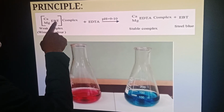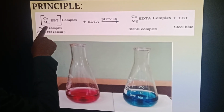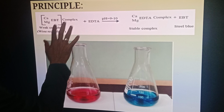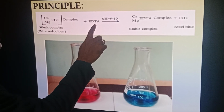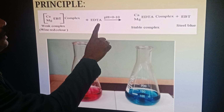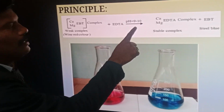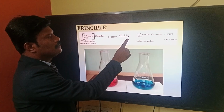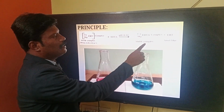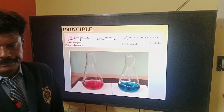The EBT indicator readily complexes with the calcium and magnesium ions, and it will give us the wine red complex. The wine red complex is titrated against EDTA solution taken in the burette. In order to get a better result, we have to maintain the pH value around 9 to 10 by adding ammoniacal buffer solution. After the titration, we get a stable complex of steel blue color.